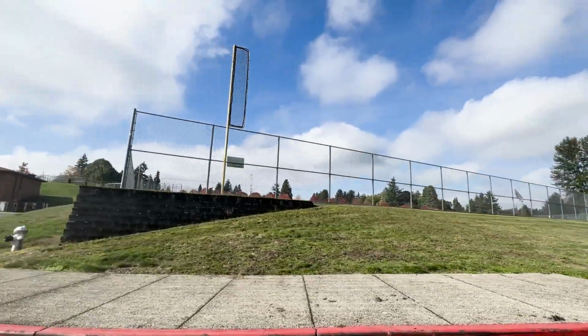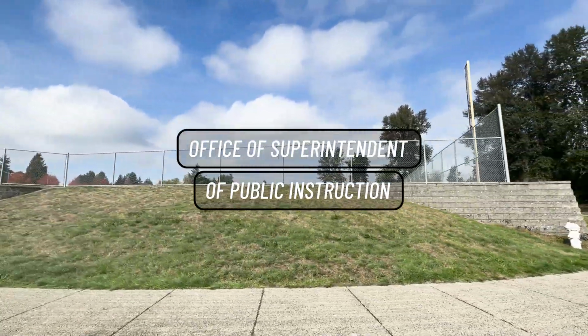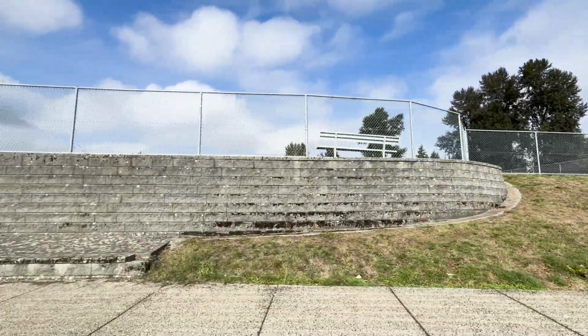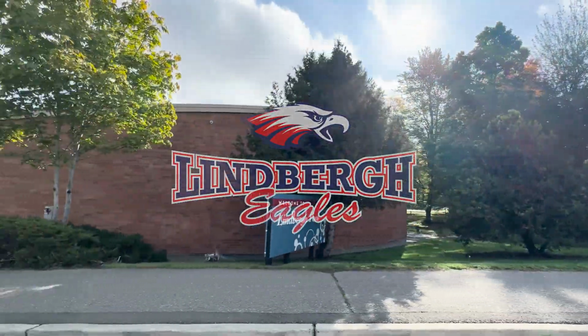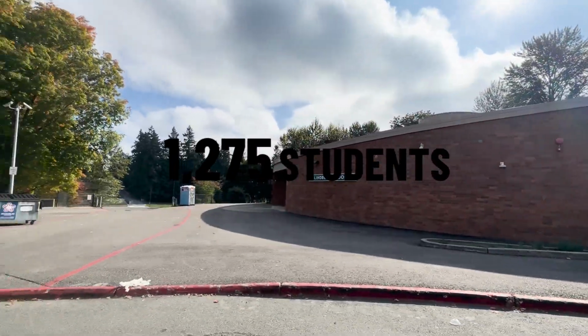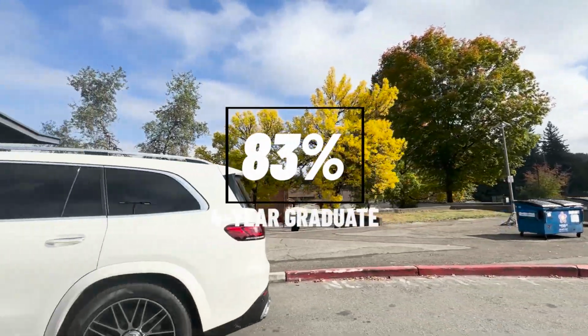And I'm going to give you some facts as reported by the Office of Superintendent of Public Instruction, which is a little bit more updated than niche.com. According to the OSPI website, Lindbergh High School has 1,275 students, and 83% of these students graduate in 4 years.